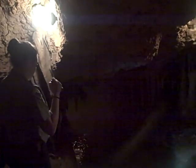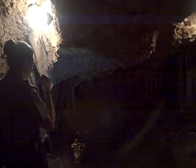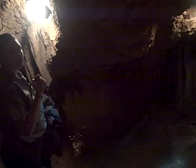Luckily, there's an alternative route. If they can't go back down through those little spots that they got pushed through, then we grab them and take them back to the river.